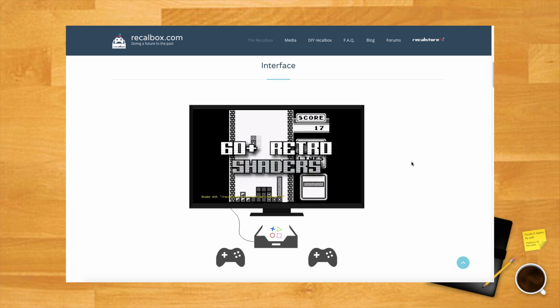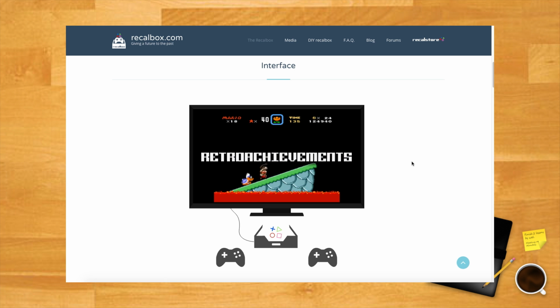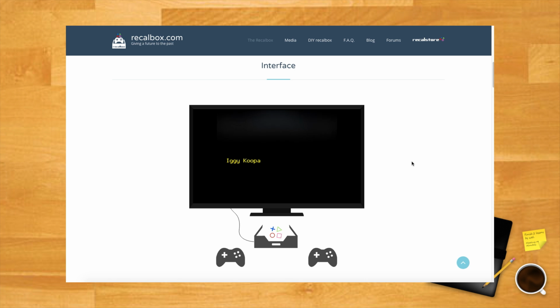One of the biggest advantages of RecalBox is how much additional hardware it supports. A wide range of gamepads, joysticks, arcade sticks and more work with the OS. You can find a list of everything supported on the RecalBox website.